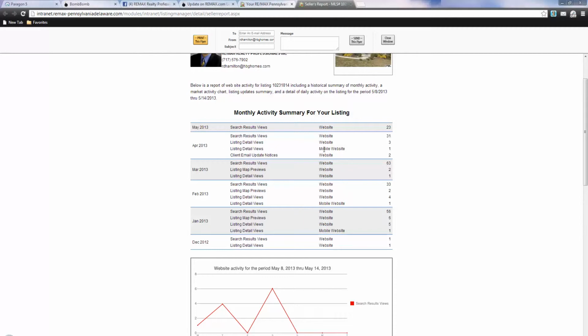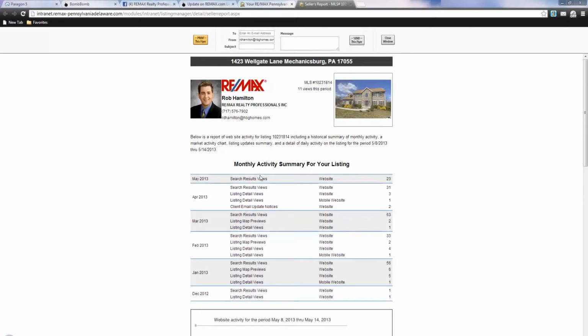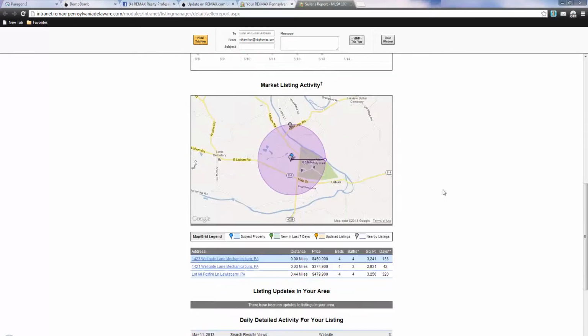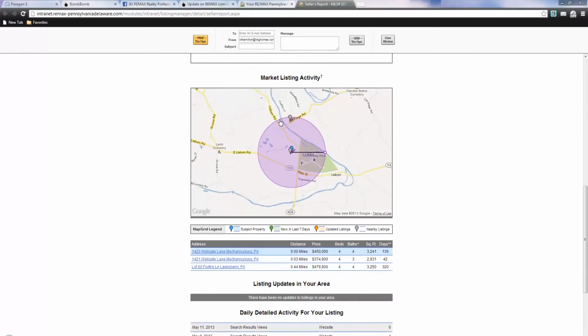Listing detail views on the mobile website, and then a client email update notice from the website as well. So somebody has set up a search and 2 people have received this property in their client email update. So there's some really cool features that show them the statistics on that. A little bar chart that shows them here's the website activity that they've gotten on Remax.com. And then also, now this one's not a great example because there's not a whole lot of listings around this property, but this is what I'm showing you is a report.